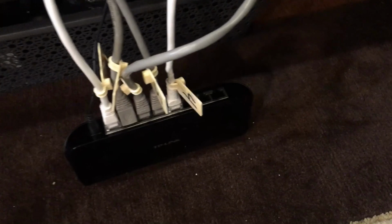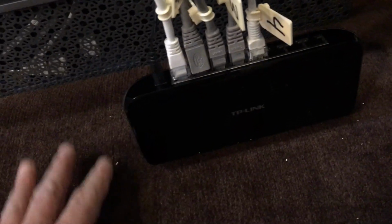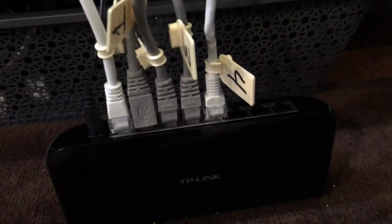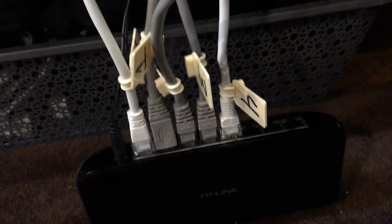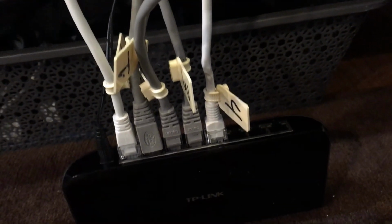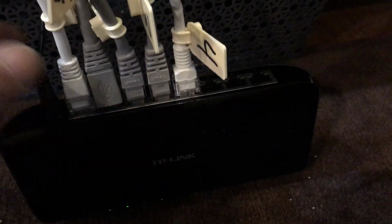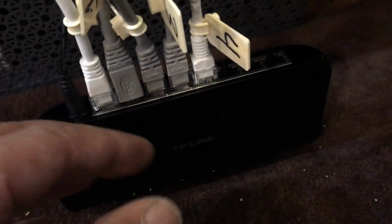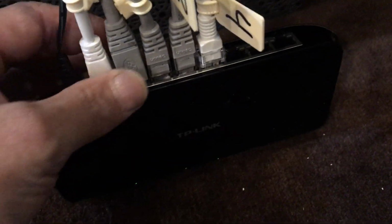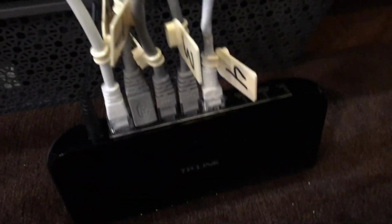After running all the cables, which took me a few hours, probably like 3 or 4 hours, I'm in an apartment, so I have to tuck them underneath this rug and some rugs, and I got it done. So out of the 12 total Google Wi-Fi's, one being the main and 11 satellites, I was able to connect a total of 5 out of the 12.